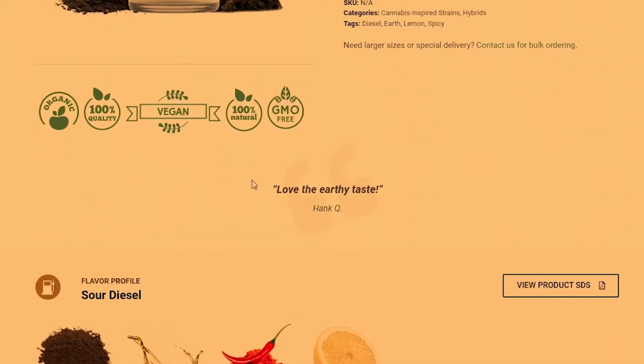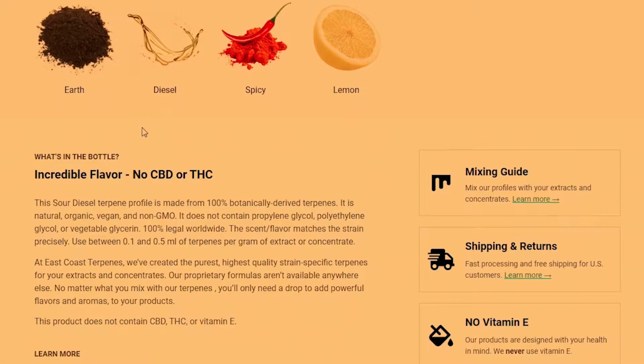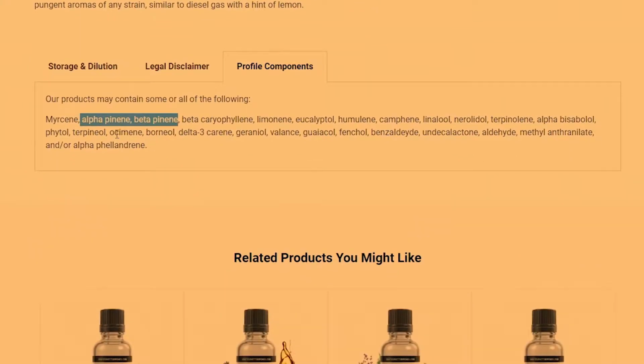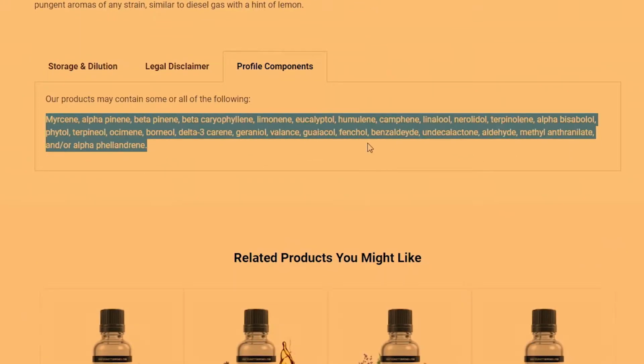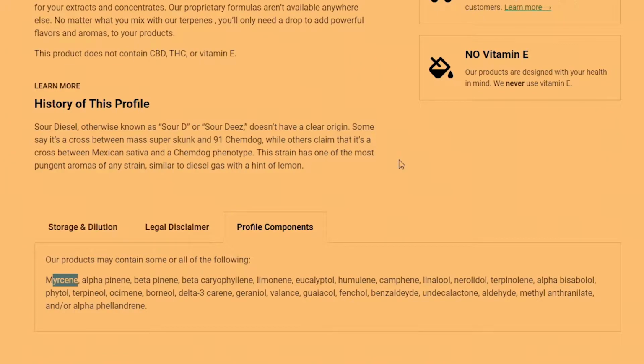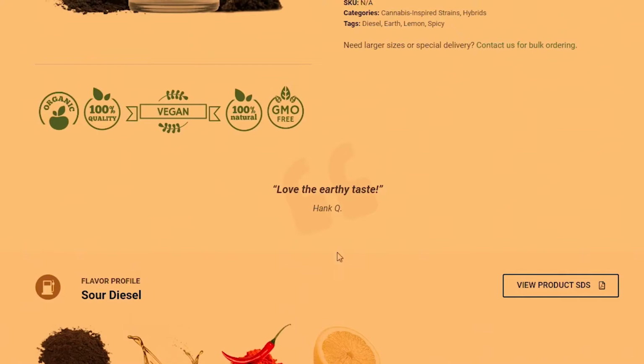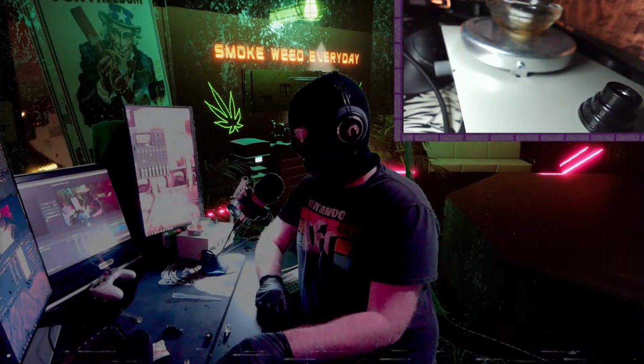All right, here's the front page for the sour diesel, and here is the flavor profile they're describing. Basically the limonene, a little citrus, with a little bit of diesel, earth and some spicy. I don't really get spicy, but earth and diesel I could see, cutting a little bit of that lemon, where some of those smells might be coming in. Here's the actual terpene ingredient list, and I can see how the smell would come across the way it did with that type of blend.